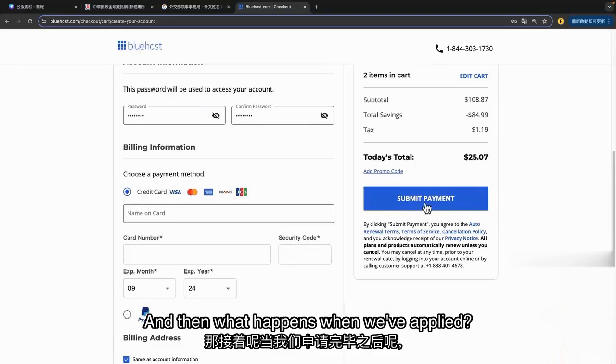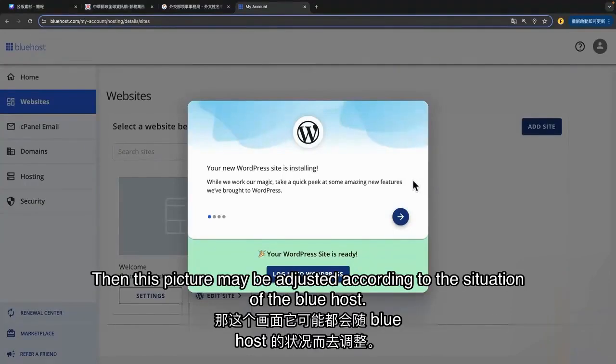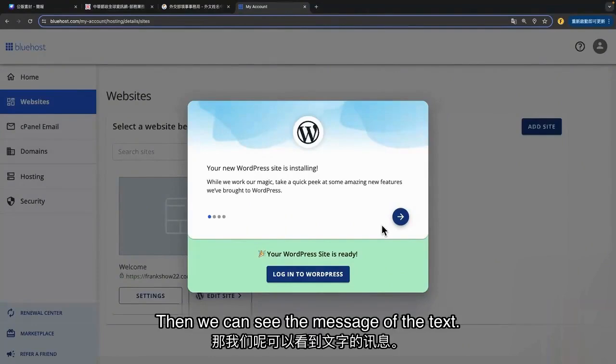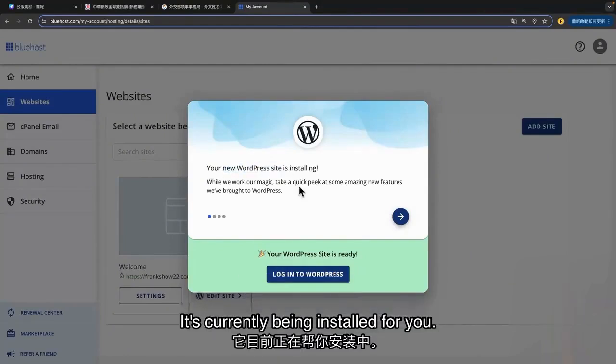And what happens after we've applied? The system will show a similar guide screen. This picture may be adjusted according to the situation of Bluehost, but the current version looks like this. Then we can see the message telling us your WordPress website is currently being installed for you.